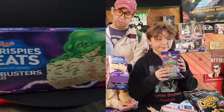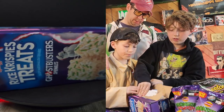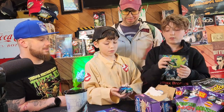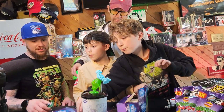This is the Rice Krispie Treats, which you can find anywhere, like Walmart, Target, your main shopping stores. So open this one up first. All right, let's see here. We'll get close-up shots of this. If you want to take some of these home, you can. They both look different. We should show both of them. I think they're the same thing.